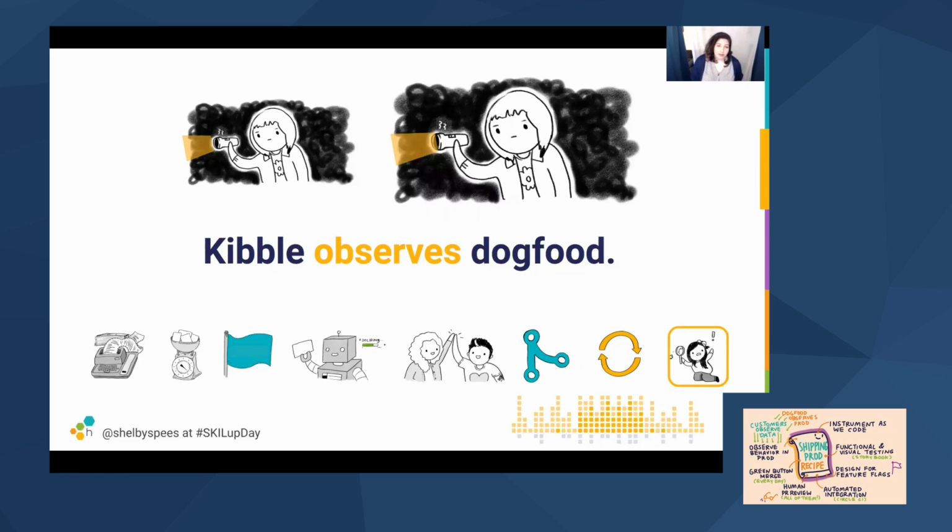Then we have a third environment called Kibble, where we send our telemetry from dog food, so we can observe how our code is behaving in dog food and what our users are doing there, which in dog food, our users are Honeycomb. We'll often turn on feature flags for experimental features in dog food, which means there's a higher chance that'll fail. This way, from Kibble, we can observe the failure modes with real users. I want to be specific, dog food and Kibble are not staging environments. All three environments run the same code, the same build ID.